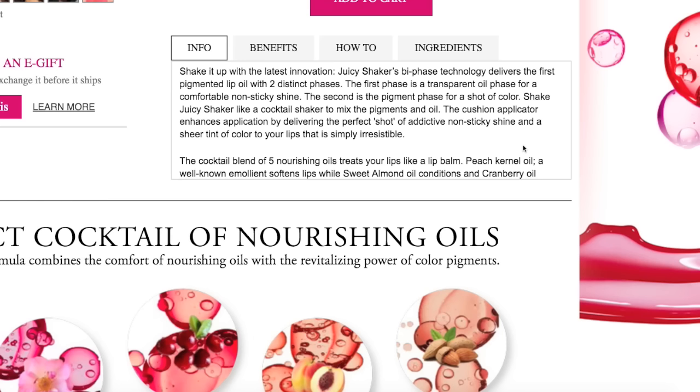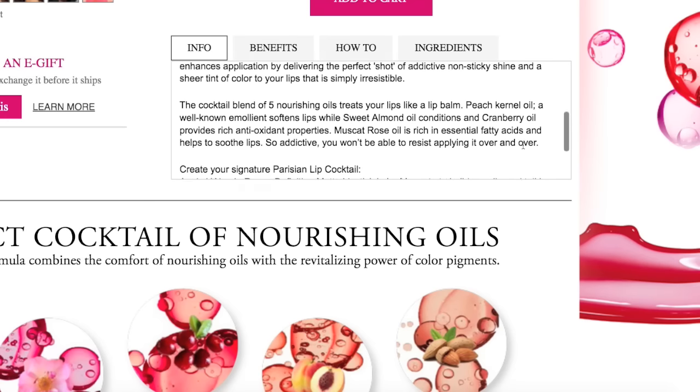Blah, blah, blah. Apparently this is the first pigmented lip oil with two distinct phases. The first phase is a transparent oil, which is supposed to provide a comfortable, non-sticky shine. And then the second phase is the pigment, which gives a shot of color. These are supposed to look like cocktail shakers, so you shake them up, cutesy type thing. And then the cushion applicator enhances application by delivering the perfect shot of addictive, oh, I see what you did there with shot. Non-sticky shine and a sheer tint of color to the lips that is simply irresistible.